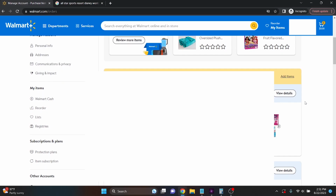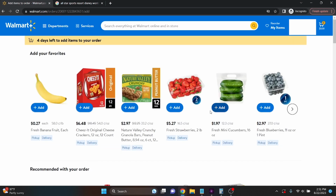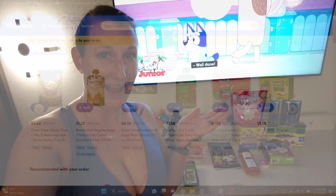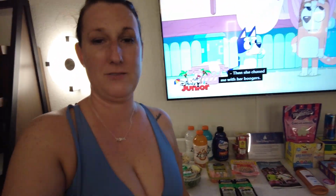So clicking on my purchase history here, you have 4 days left to add items to your cart. That is one of the things I love about using Walmart is you can add things to your cart that you've forgotten within a few hours of delivery, which is amazing because I've definitely done that before. So you just click add items, search for whatever item you need, and you can add it to your current delivery order. And back.